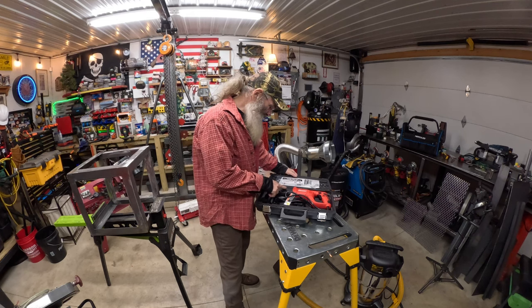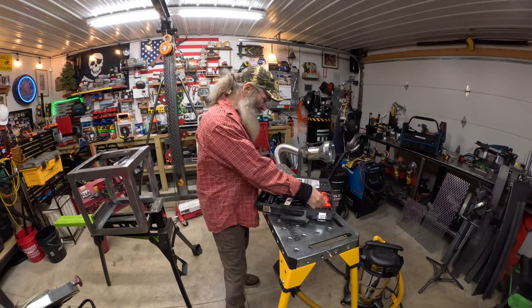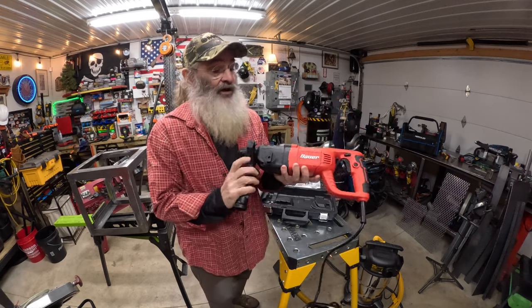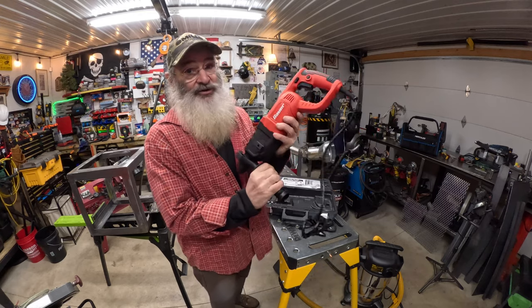It has a hammer drill setting and a standalone hammer setting on it, right on the side. It's nothing fancy. It does feel solid, it feels heavy. It feels like it's quality. I haven't used it yet, but well, yeah, stay tuned.